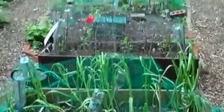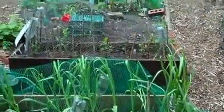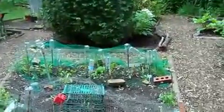Here we have our raised beds. We have a tremendous problem in this garden because it's so near the wood and there's lots of ground cover, ivy, and the slugs and snails have wonderful hiding places. We also have hundreds of squirrels and pigeons, so unfortunately everything has to be covered with netting, plastic bottles, anything we can think of as defences for the little dears.